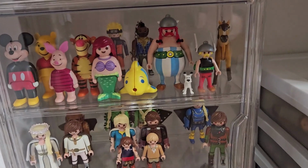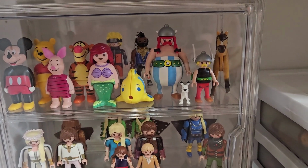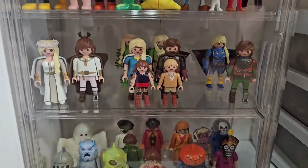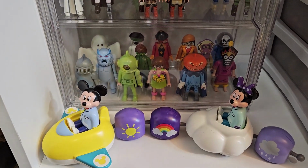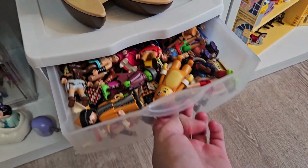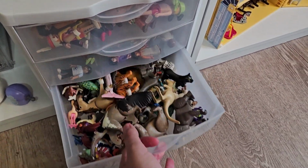And then Asterix is really cool. It's a French comic, and it's really neat that they have those. And then this is Spirit, Stallion of the Cimarron, which is one of the greatest cartoon movies. How to Train Your Dragon. Bunch more Scooby-Doo. We've got some Junior Mickey and Minnie. Moana.